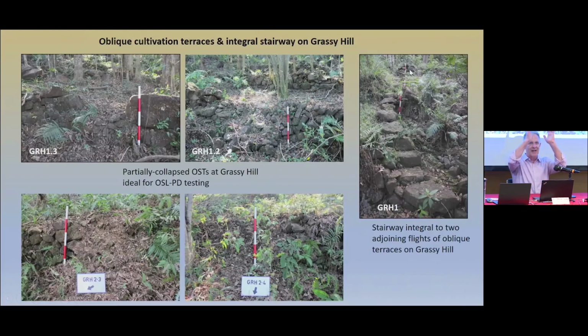So they build the staircase, which gives them access up the hillside, and then they use the staircase while they're building the terraces. Once the terraces are built, the stairways then allow them access for maintenance, for planting, for weeding, for harvesting, whatever it is they're growing there. So these are very, very carefully built, an important new element to the kind of structural heritage of these upland areas.